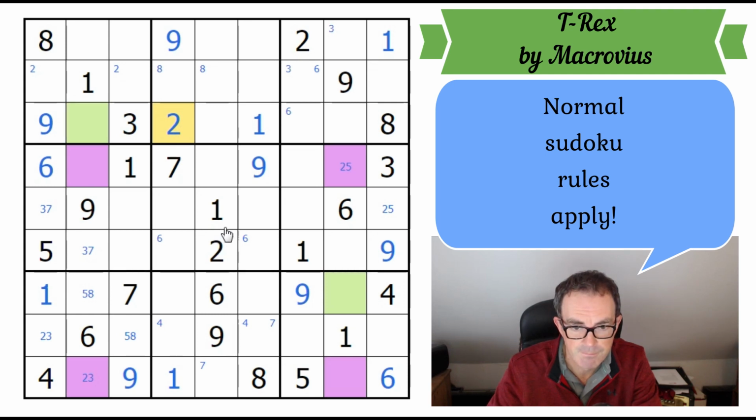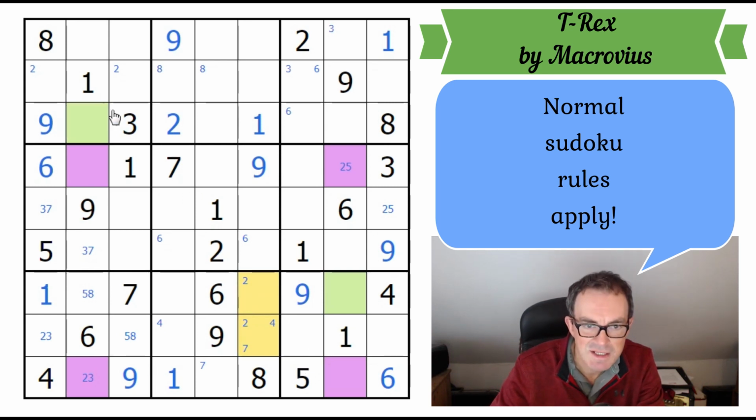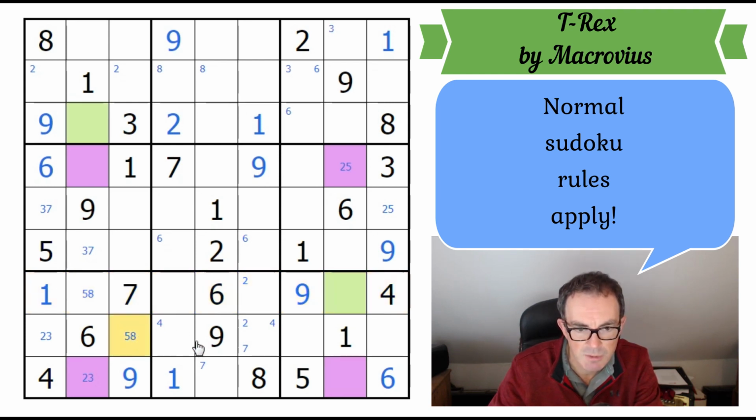2 must be in one of these 2 cells. Actually, no, it's quite good in row 7 as well. Because where does 2 now go in row 7? If we can't put 2 in the green cell, before the X-wing we didn't know the green cell didn't contain a 2. Now we know it definitely doesn't. Look, there's no 2 here, no 2 here. You can't have a 2 there, so that's a 2.